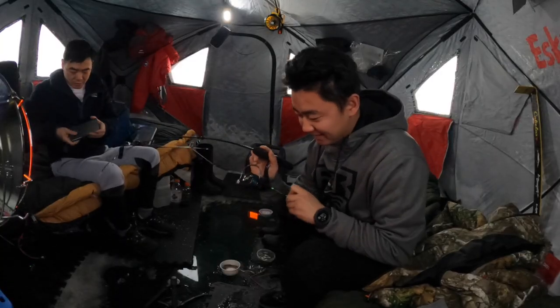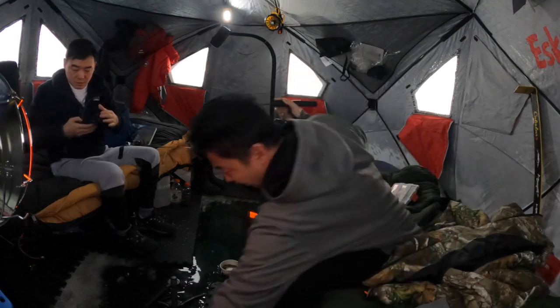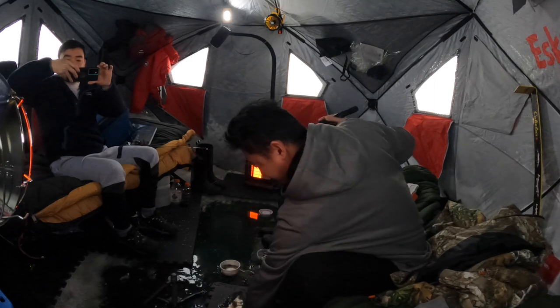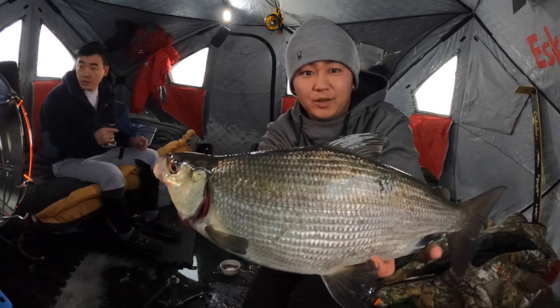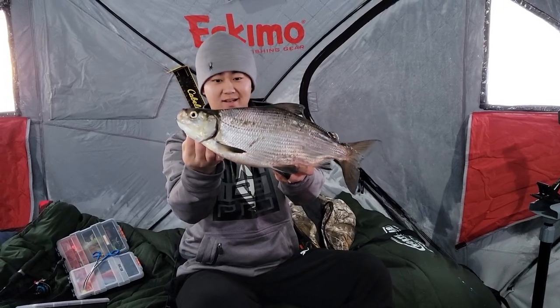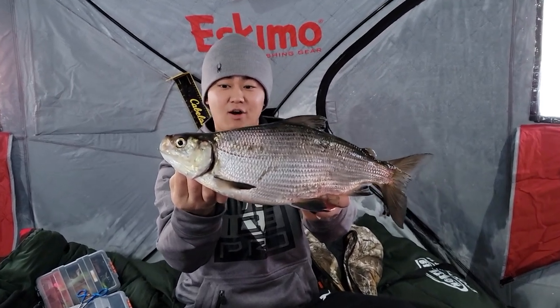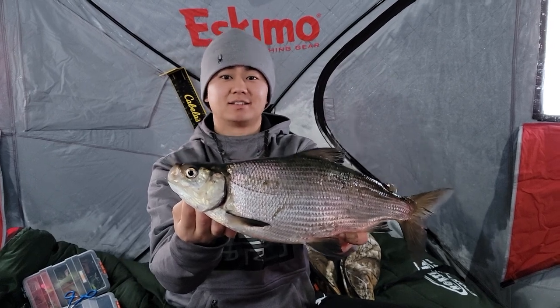Fish on, baby! Fish on! Woo! Holy shoot! That's a big cisco, master for sure. Check out this cisco. Oh my goodness, that is a big boy. That's a master for sure. What a big boy. Wow, look how thick it is. It's tall. Tall fish.